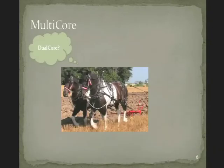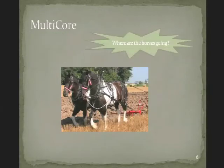Now, let's move to the anecdotal kind of explanation of the same. You all know, this is well known. Some people compare multi-cores with using horses to plow or to carry a wagon. So this would be an example of a dual core. Well, how do the horses know where to go? For that to happen, you need a driver.